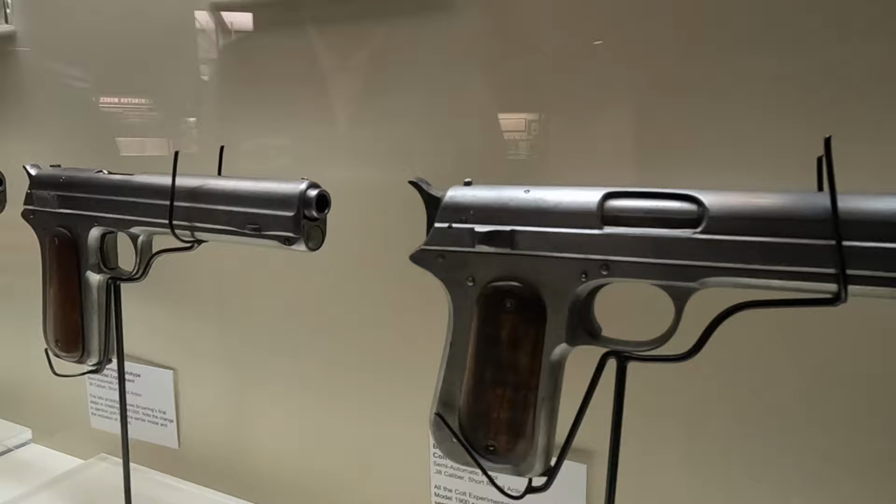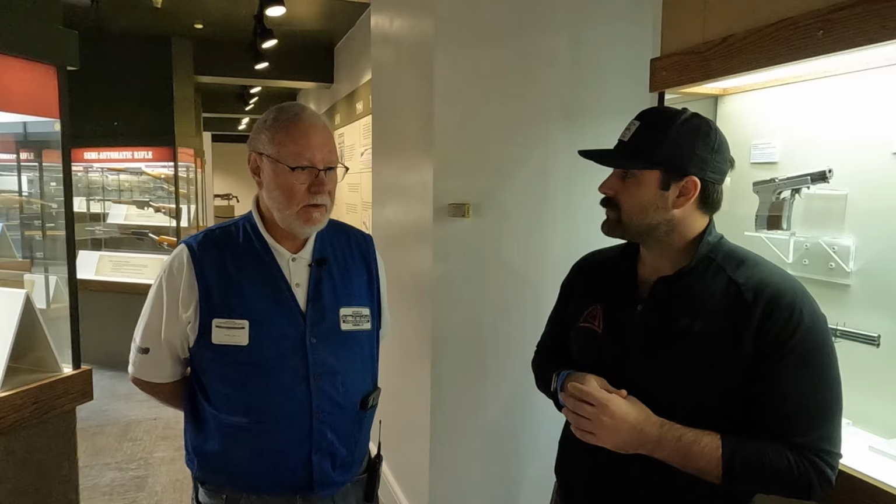Now, these are fantastic guns and essential, of course, to the 1911. These are the early stepping stones of the 1911. Absolutely. Well, beautiful, wonderful. Well, let's go talk about the 1911.